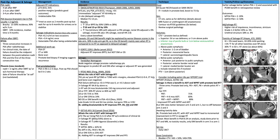Next is salvage radiation. The Tendall nomogram is used for node-negative prostate radiotherapy patients. It's a nomogram to predict biochemical failure and distant mets after salvage or adjuvant radiation, generated with many patients. First trial, RTOG 9601, Fang, JAMA 2020. This is looking at the role of ADT with salvage radiation.